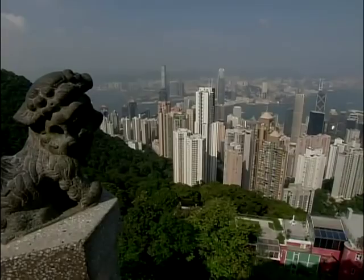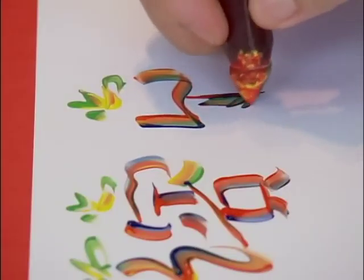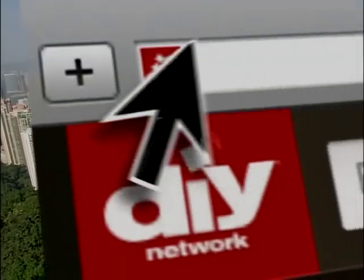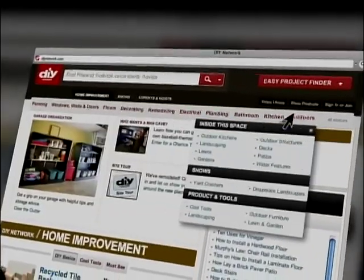Well, that about wraps it up from here in Hong Kong. Hong Kong has a lot to offer. Whether you're coming for the sights or a convention, I think you're going to dig this town. If you want more information on any of the tools you've seen today, just go to our website at DIYnetwork.com.